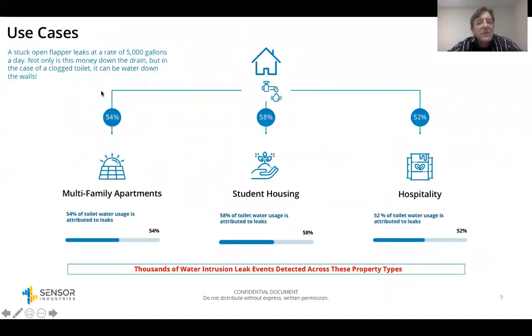And here's just some interesting information. In multifamily apartments, 54% of toilet water usage is attributed to leaks. In student housing, that's 58%. Hospitality, 52%. So again, a lot of leaking, a lot of water waste happens through the toilets.